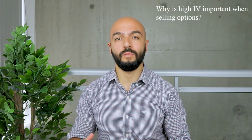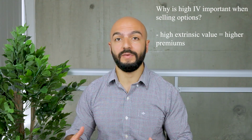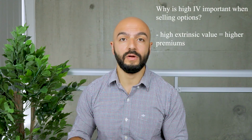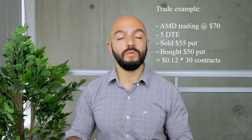But what does this mean? Why do I care about high IV? Higher volatility, higher extrinsic value means higher premiums. You'll have to pay more for an option with higher volatility. Therefore, me being the seller, I'll be earning more. I sold 30 contracts with a $5 wide strike and collected $12 per contract, or $360 total.